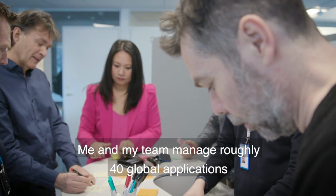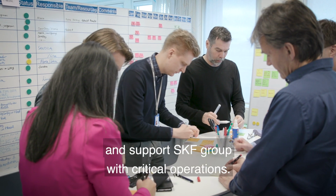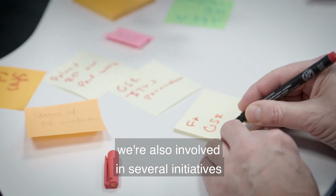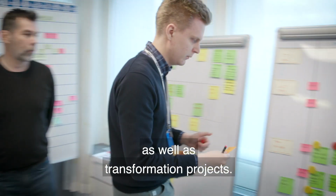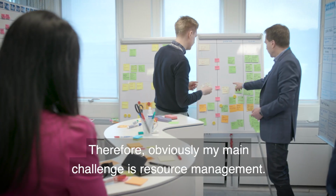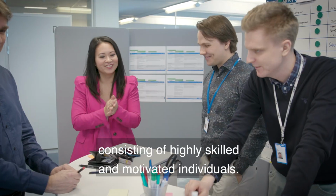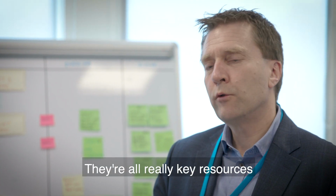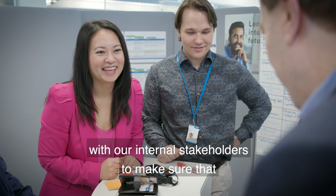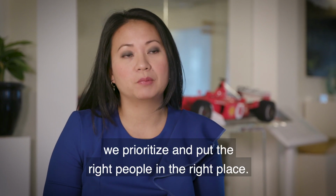Me and my team manage roughly 40 global applications and support the SKF Group with critical operations. On top of this, we're also involved in several initiatives as well as transformation projects. So therefore, obviously, my main challenge is resource management. I have a very high-performing team consisting of highly skilled and motivated individuals. They're all really key resources. So here we're working very close together with our internal stakeholders to make sure that we prioritize and put the right people in the right place.